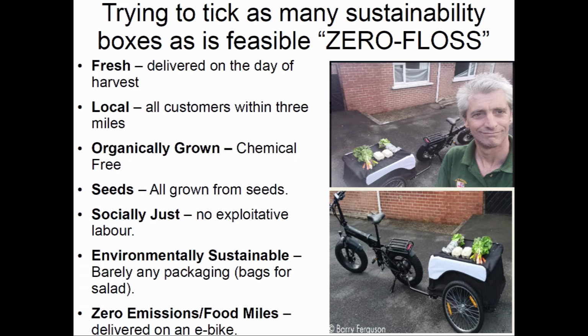But let's ignore that, because I wanted to do it. So what I did, I was choosing voluntarily to exploit myself. It's also supposed to be environmentally sustainable, so there's almost no packaging. I basically lifted a load of boxes from the local supermarkets every time I was in, and the only packaging that I used was little plastic bags for the salad leaves.